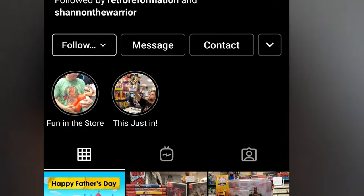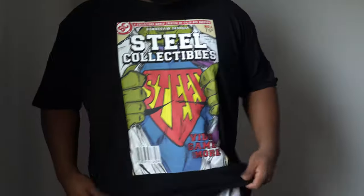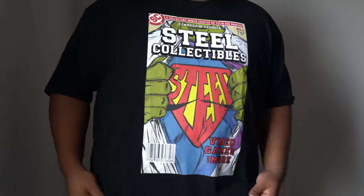The shirt fits real good. It feels real good. Everything fits, you know what I'm saying? I'm a big dude, so this shirt is a 2X. Like I said, the design is real cool, man. The shirt is very high quality.